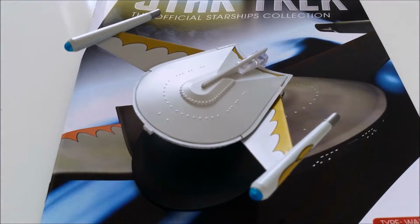But there you go. So next time we've got the Borg Tactical Cube and the USS Relativity, which will be issues 58 and 59. So we will see you then.